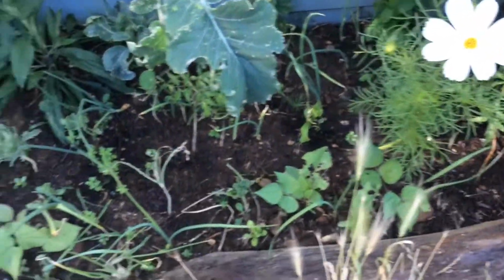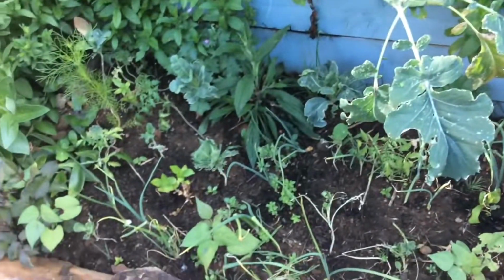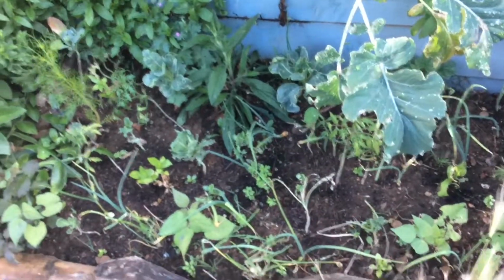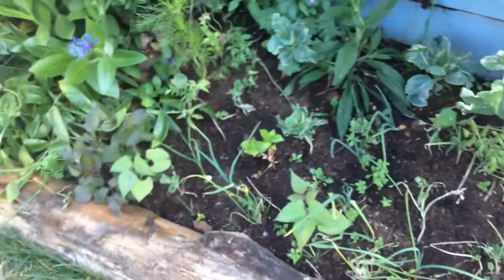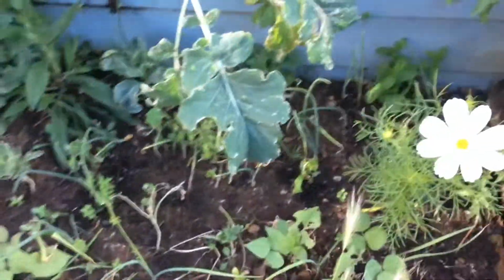And cosmos is coming out. I've got some purple beans, some onions in there. The onions were very late set, so I'm not expecting anything from them. I'm just going to use them as greens. But look at that, that'll make a nice spring onion. I've got spring onions there. So all usable.